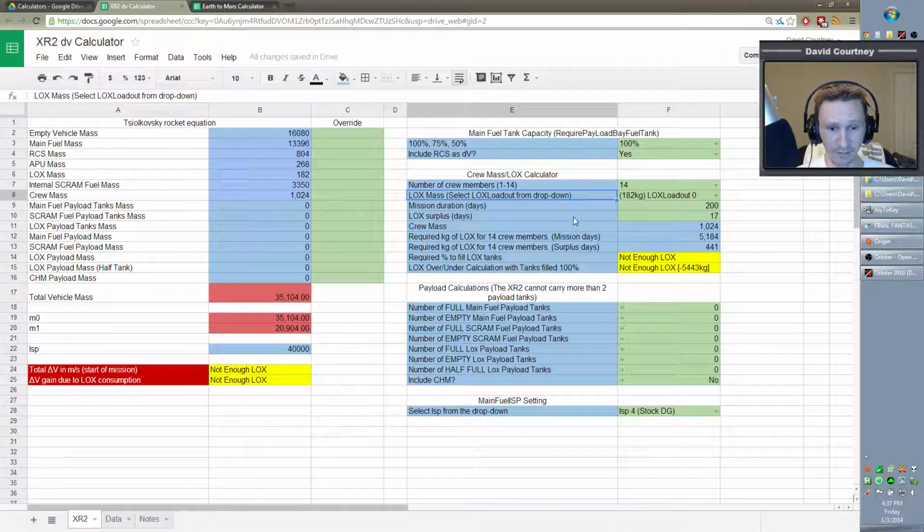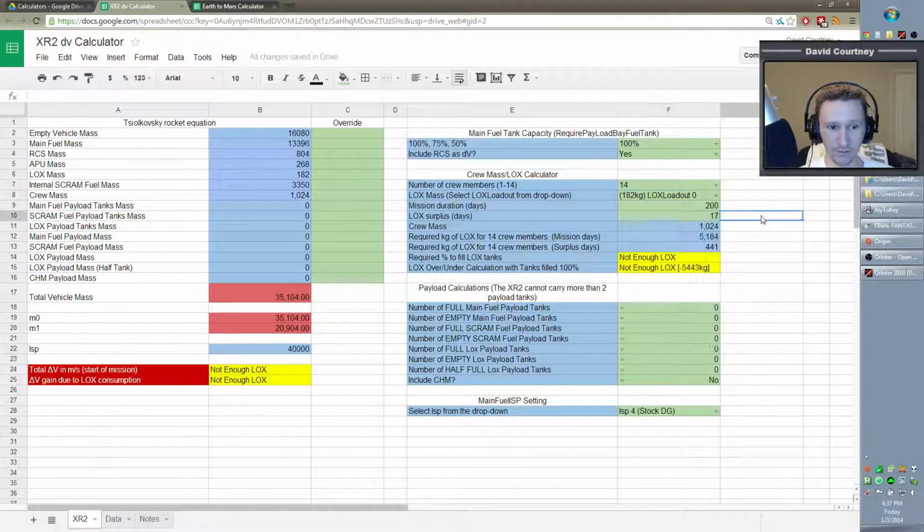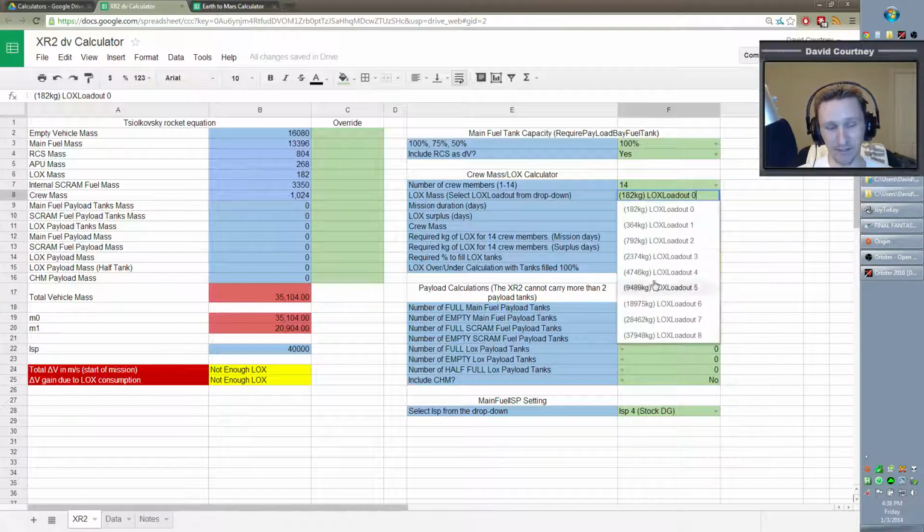Then, what is the locks loadout that I'm going to be using? The default is 0, and this is basically how much locks the XR2 itself carries without any additional payload. You can actually change the locks loadout all the way up to some pretty ridiculous numbers, and you can carry so much oxygen that you don't even need to carry additional payload locks, and that's one way to extend the range of the XR2, but it kind of almost feels like cheating in a sense. It does increase the mass, so it's not completely cheating.